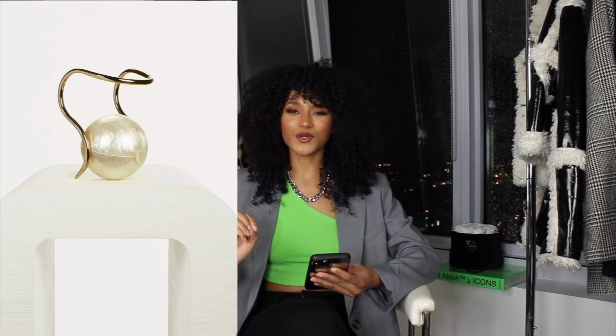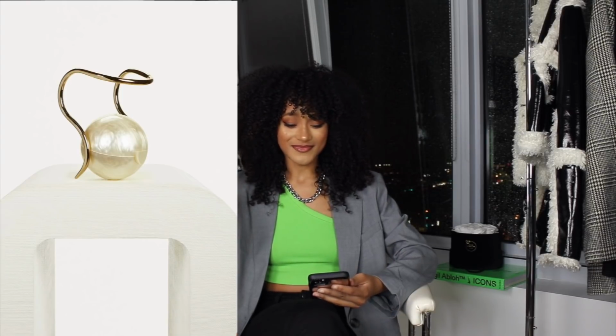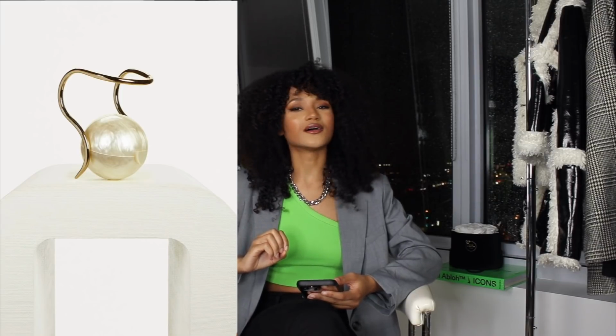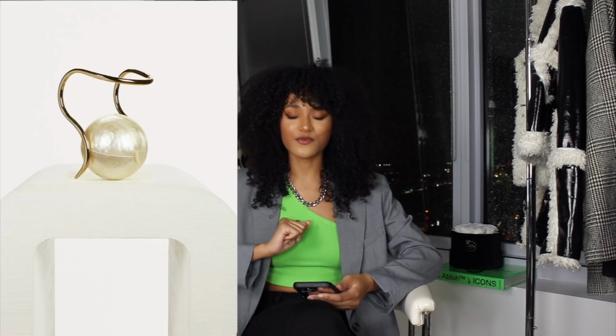Look at it. It's like a pearl, but more of an orb. It's got this little chain, not chain, it's more like a bar clutch bag. Where you see that handle, you can put your hand or loop your arm through it, and it can look like a bracelet or a bag. Oh my gosh, y'all, this is definitely a timeless piece that you could keep forever and ever and be proud.